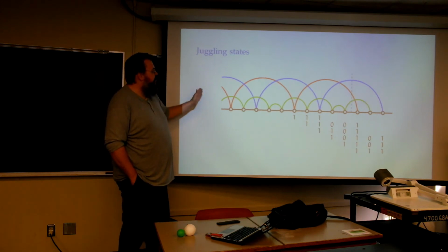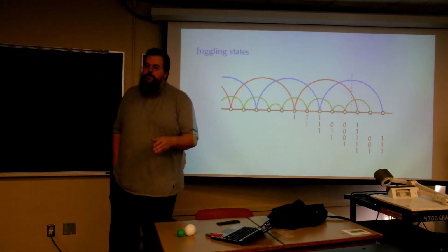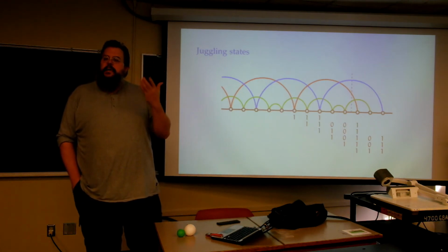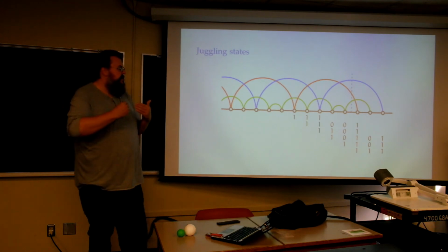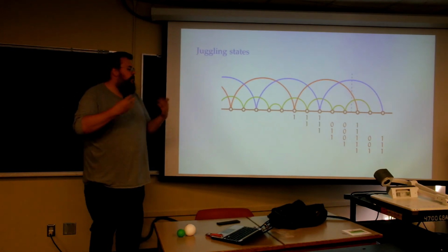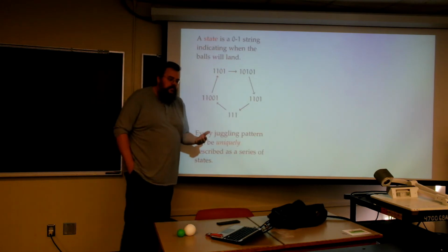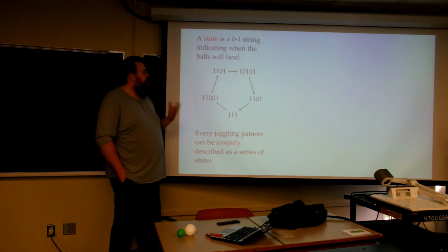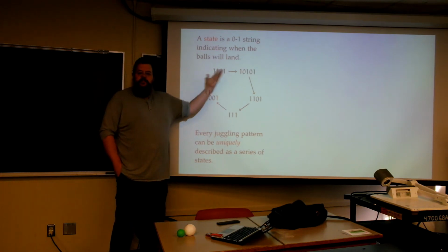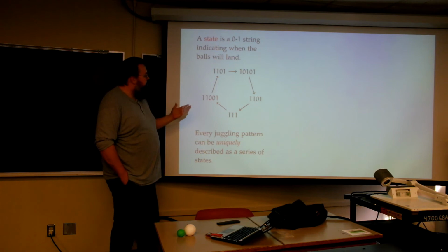Now, if of course you recognize this pattern, perhaps, again, back to the baby juggling pattern, you'll see we repeat. So the states talk to us about when the balls are coming in to land. Or if you were, like I said, to stop, when would they hit the ground? So the nice thing about states is that they perfectly describe your juggling pattern. In other words, if I know my juggling pattern, I can figure out the states I'm in, and vice versa, if I know all the states, I can figure out what juggling pattern I'm in. So how does that work?